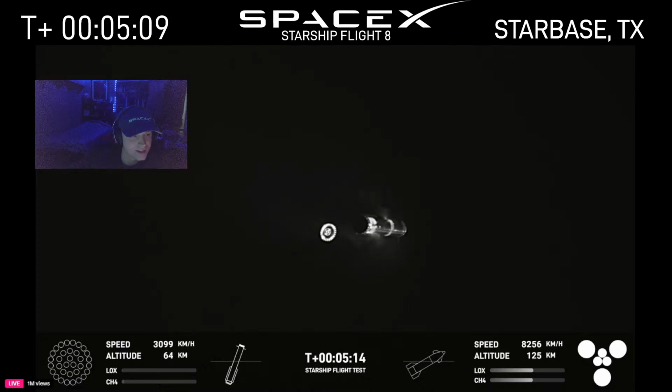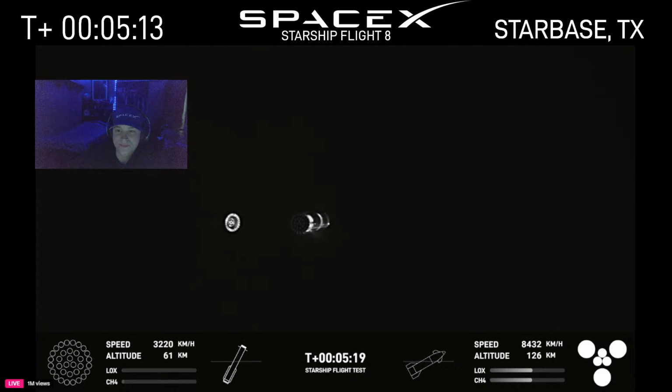Oh my gosh. Dan and Kate, we're at 5 minutes 15 seconds into the flight. Wow. Everything looking good for Starship today. Look how clearly you can see those four engines on Super Heavy. That's amazing, at Starbase as we get ready to catch.